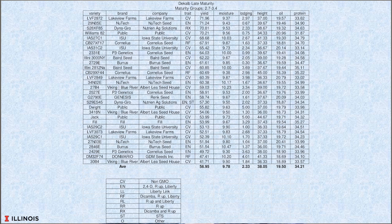There's the late maturities for DeKalb. Again, you'll see the fill in there. The public variety Williams 82, a very old variety, but you could see that it did exceptionally well at DeKalb this year, averaging 70 bushels to the acre, which was phenomenal.